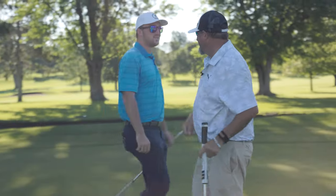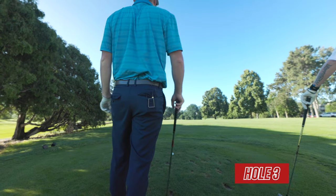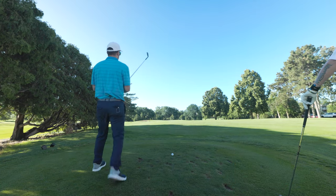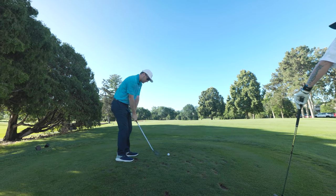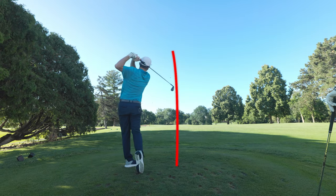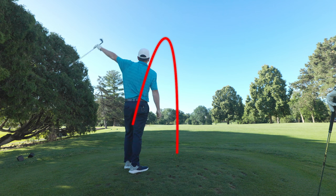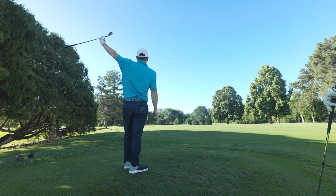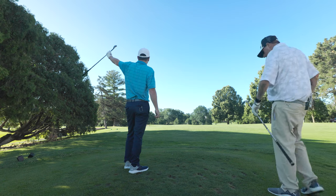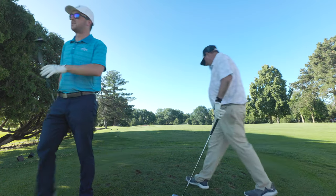Yep. I'll take fives. So, 183 downhill. Over is no bueno. I've got 8-iron, assuming it's gonna be short unless something crazy happens. Unless I do that and pull, hook it. Oh my. Is that in the sand? No, that flew everything. Are you sure? Yep, pretty sure. It's not good. Okay.